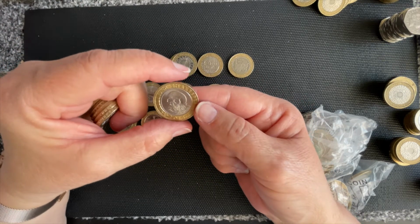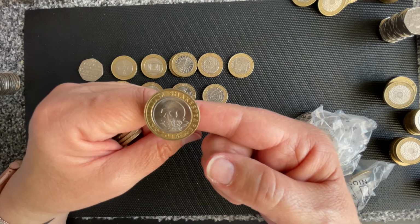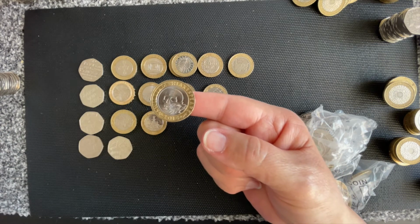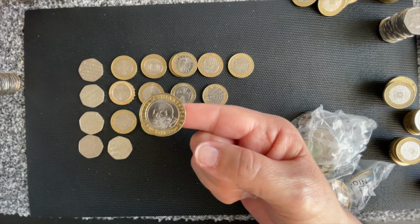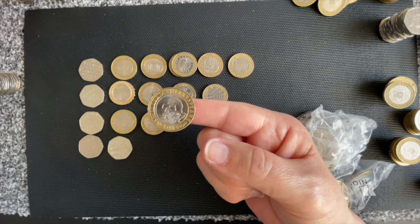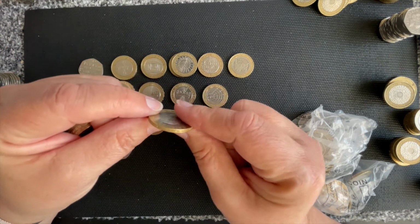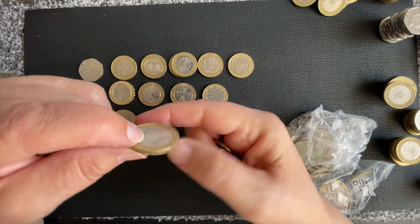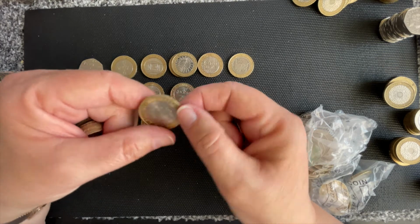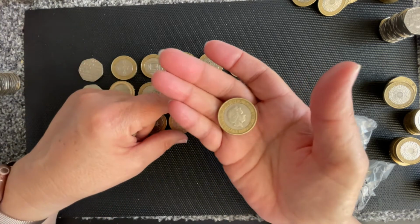Oh, and now we've got a chance of a lovely edge inscription error here. This is Shakespeare's Tragedies, and I can never follow the lines on this thing, sorry, bear with. 2016, What a Piece of Work Is a Man, 4.6 million just over, but it could say For King and Country around the edge. And that looks like what? Yeah, that's What a Piece of Work Is a Man. What a shame. There we are. One of my favourite designs on a £2 coin.